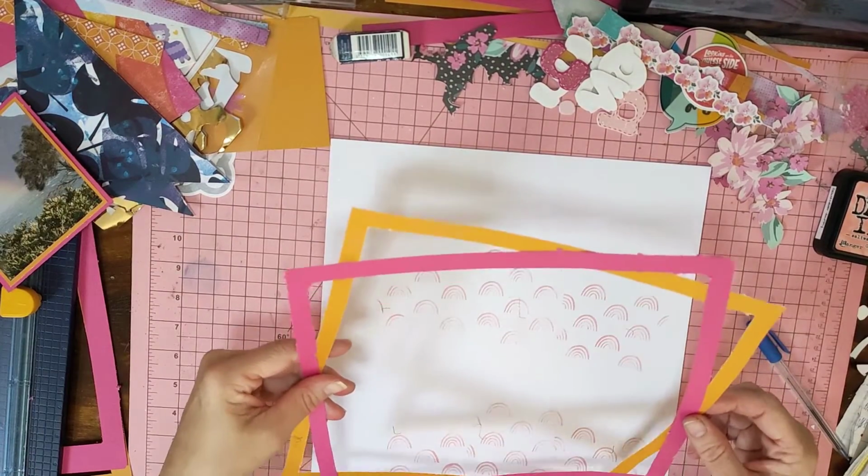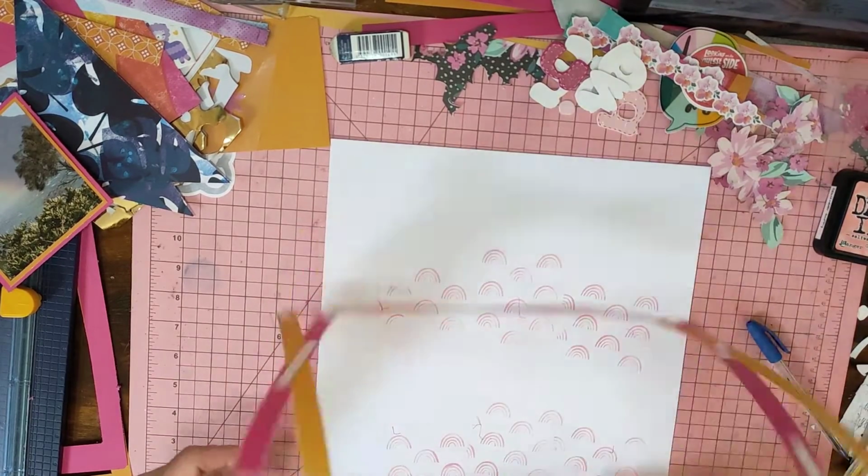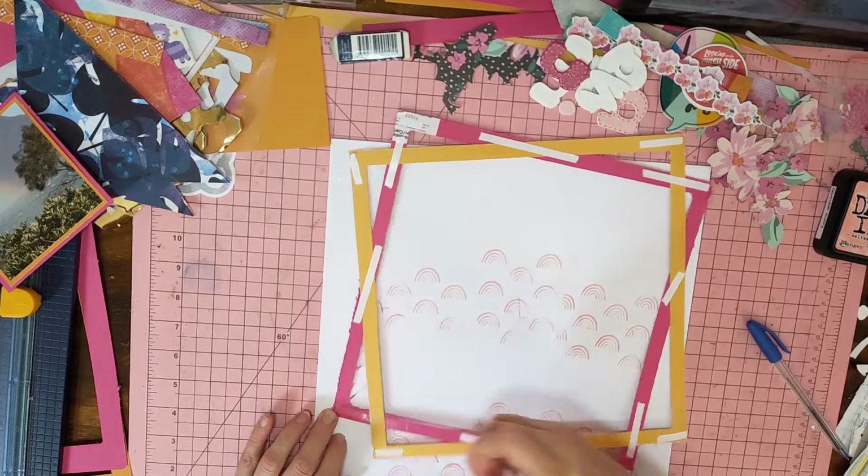Now, I wrote on this one, unlike last night, that's the top. I was getting myself all confused last night.